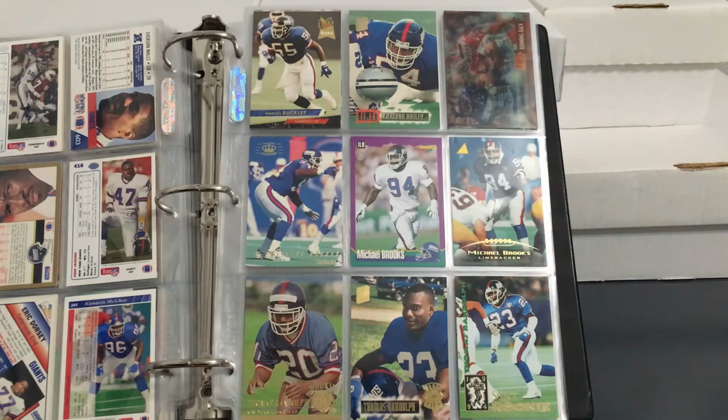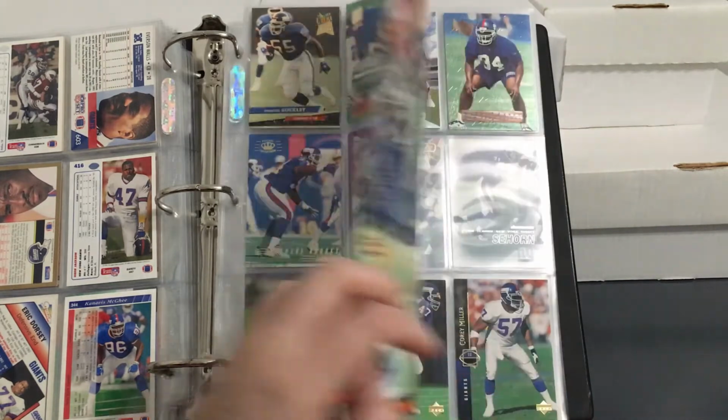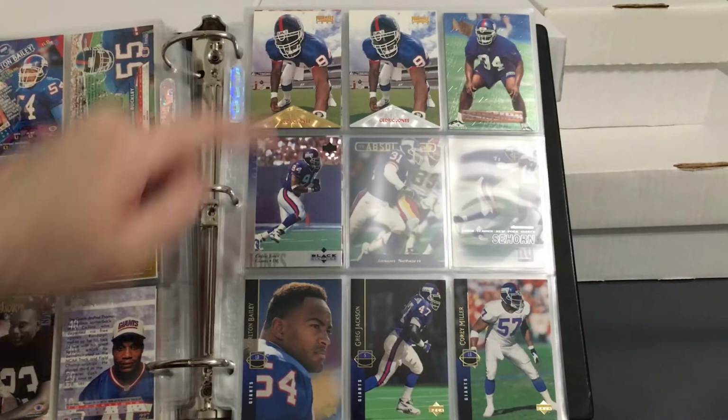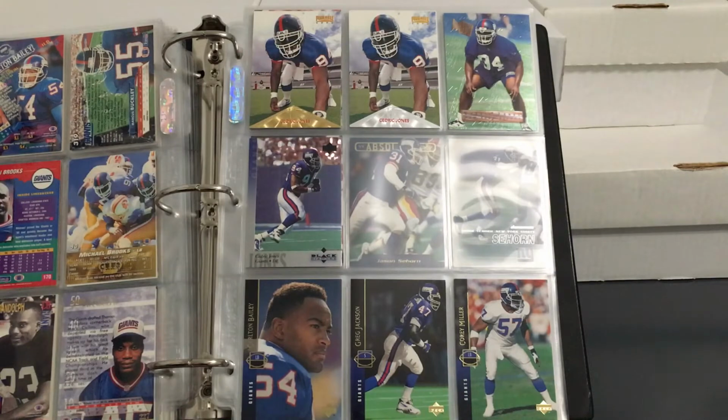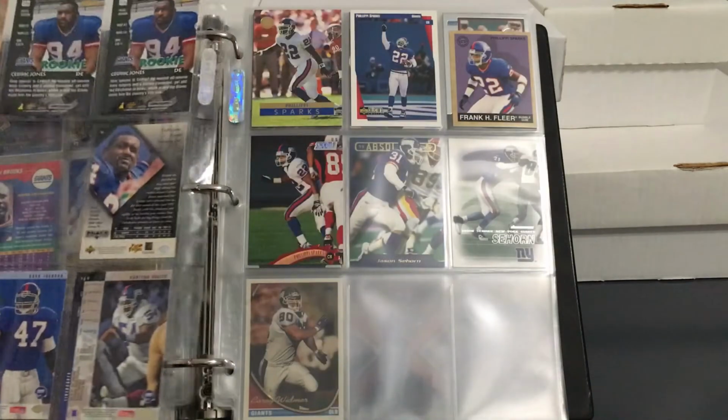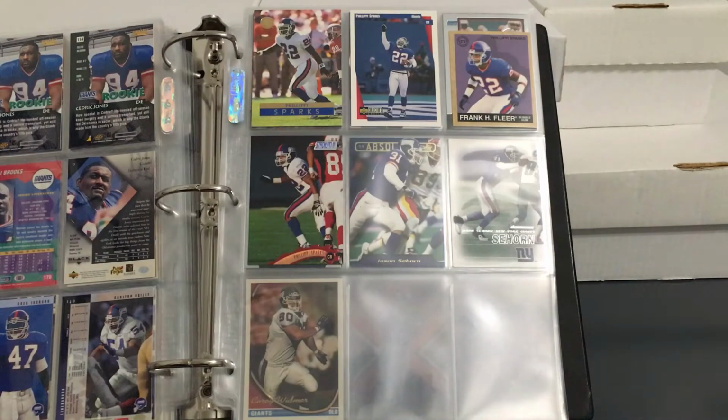We're getting into some mid 90s stuff here. Some Cedric Jones rookies, really like that. Pinnacle rookie. Three different guys from that Upper Deck set. And Phillippi Sparks. Now we're getting into my era of Giants.